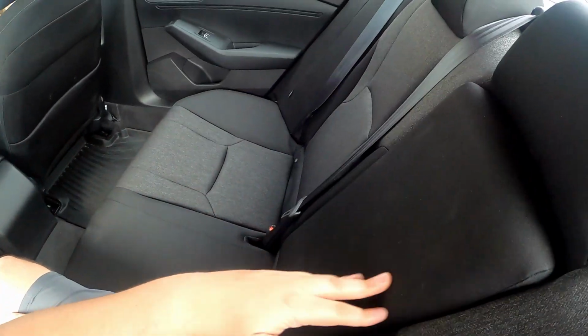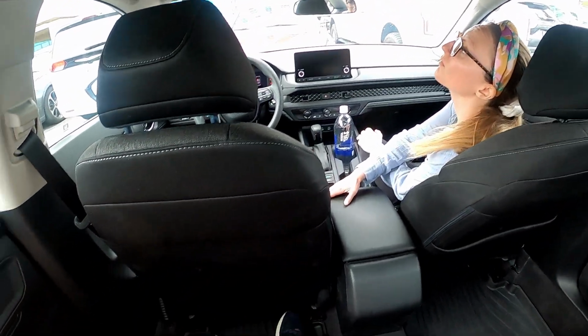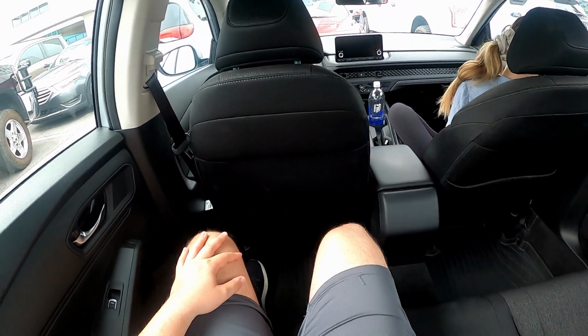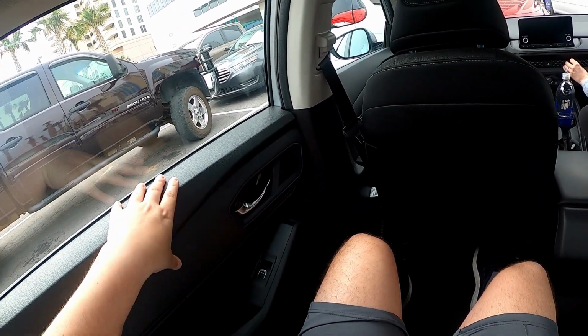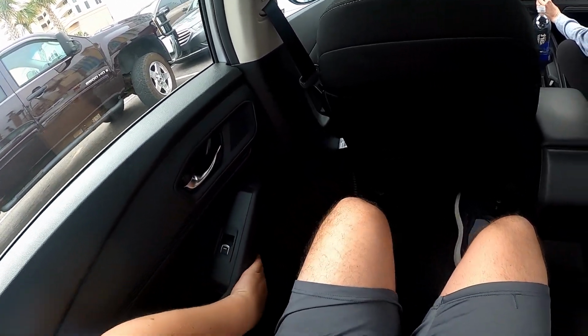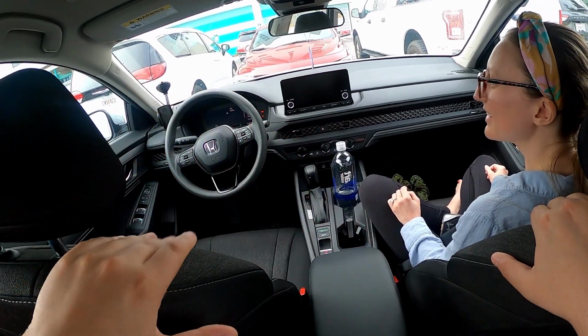Cup holder, center armrest. No vents back here. That's kind of a big issue in a mid-size sedan, but this is a $27,000 car, so it's pretty well equipped otherwise. Some softer materials up here and on the armrest, and even lower on the door. Not too bad. Honda totally redesigned this interior.